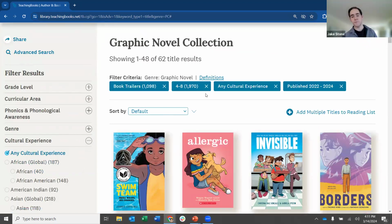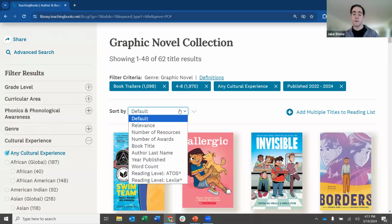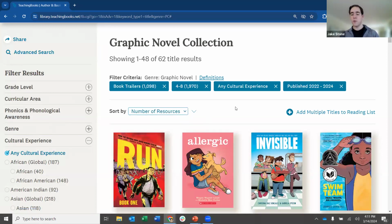Nice, that's a great shout. There we go. We're down to 62. We could continue filtering. We can sort these, or we can just pick a few to add to our list from here. Yeah, let's sort these by the number of resources because maybe we'll get a couple that have more than one book trailer this way.